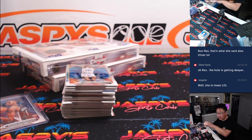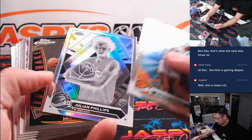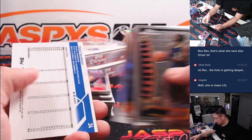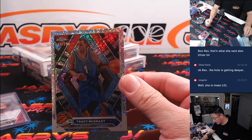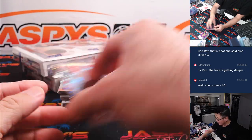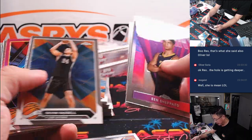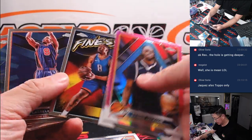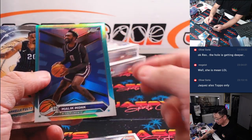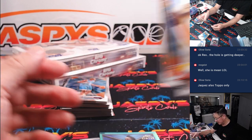I'll make life easy for the shipping team. Former UCLA guy, too. T-Mac, Speckle, 240 out of 299. Orlando edition going to EA. Derek Lively had a pretty nice season last year. Josh Giddey, refractor. Malik Monk for Oliver's Kings to 199. Mark with a K has the Kings in this break.